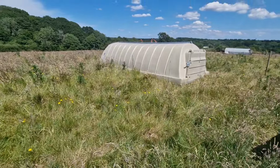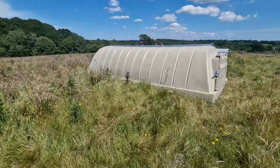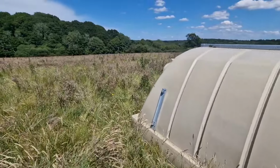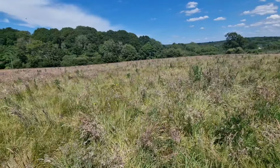This is the site of our new setup. That's the hut there, as you saw the other day. I think I'm going to go one out either side and then go down and then close it like that.